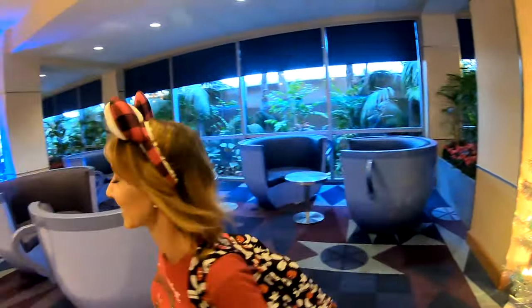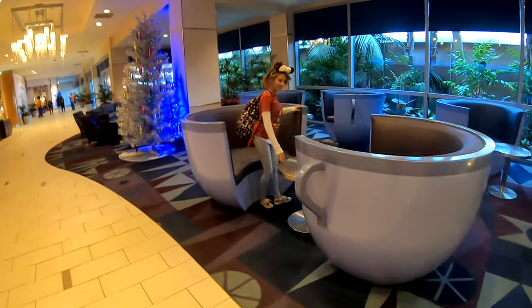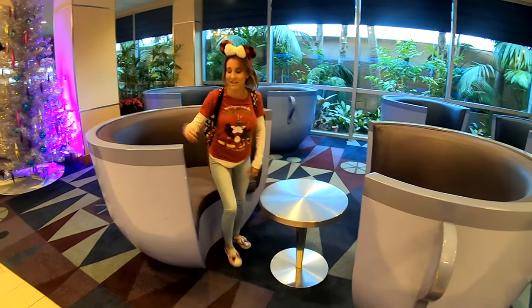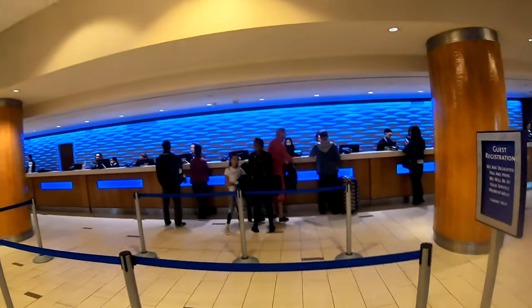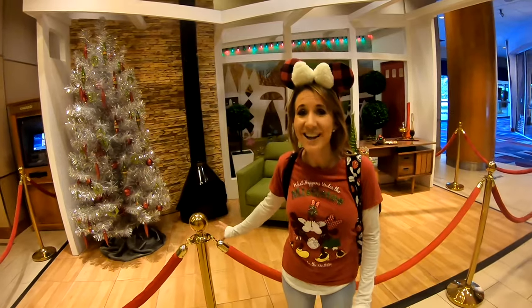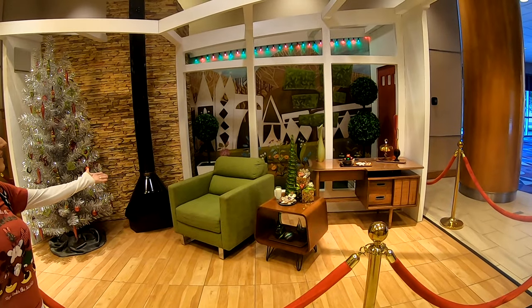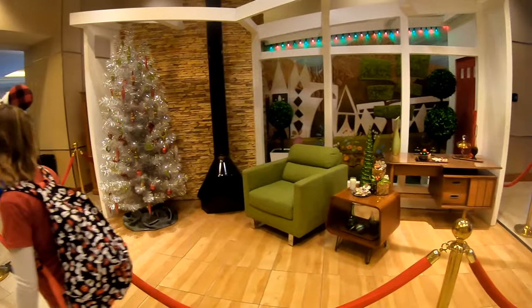There's definitely more here. Look at the teacup chairs. Oh my gosh. They're the spinning teacup chairs. Yeah. They should have the Mad Hatter here, in Alice. They have a really cool old-fashioned setup here. It's just like a living room in your home with Christmas decorations. It just makes me want to walk in, sit down, and have a cup of hot cocoa and eat some of those cookies.